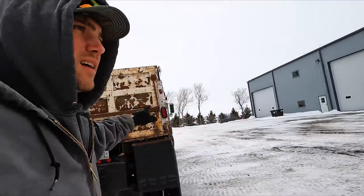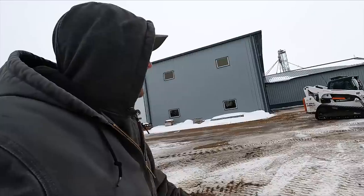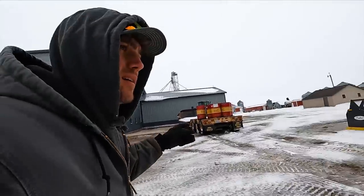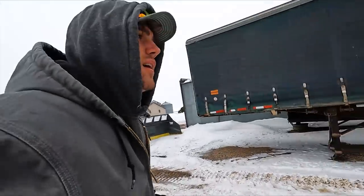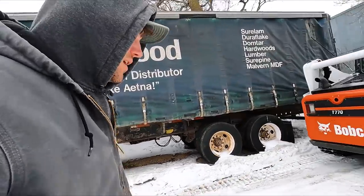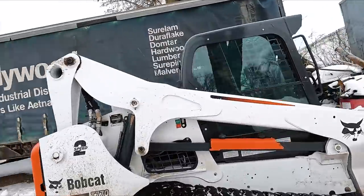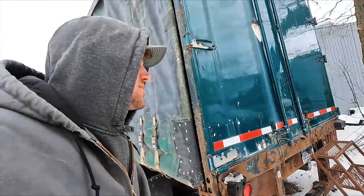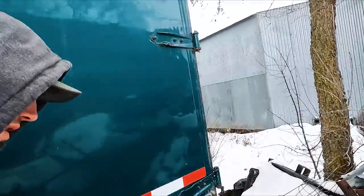All right, got that leveled off pretty good. Got that trailer hauled out of here. And now he's gonna clean some snow here and we're gonna get some more junk out of here. Guess who's driving? It's Duggo! Duggo's back!